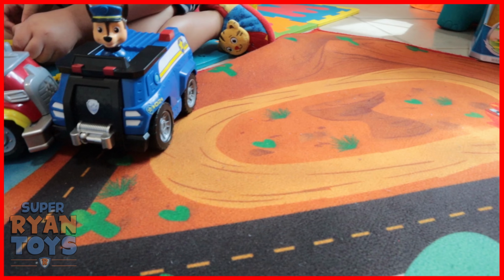Oh, we got another one. We got the RC car. We haven't done a video on this one. But soon we're gonna do a video on the Chase Patrol RC car. This one. You gonna use it? Yeah. Oh no! We got Ryan. Say hi, Ryan, to your super friends. We got the Paw Patrol RC Chase Patroller.